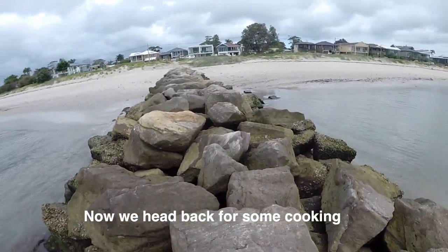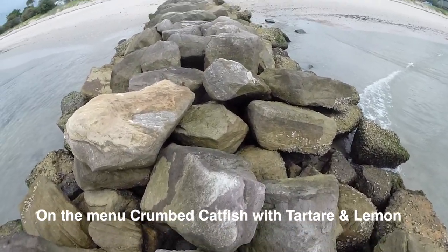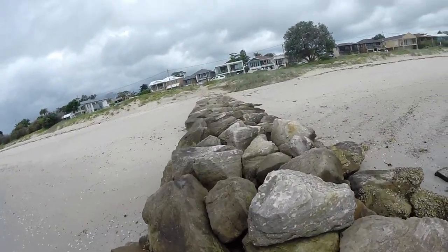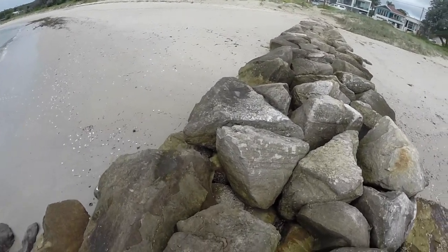Oh, the walk back is hard work because this bucket is full of fish and it's bloody heavy. All right, it's only that much further to the car. See the car up there? Oh, come on, baby. You can do it.